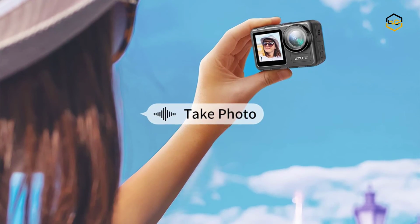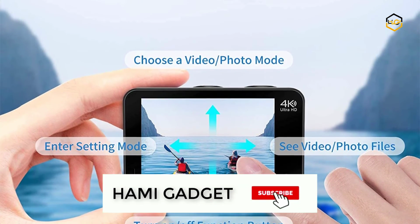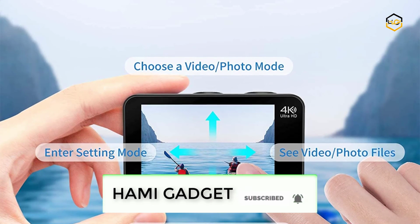The Action Camera has a front-facing screen that is perfect for vloggers, making it easier than ever to record yourself and produce incredible content for social media.